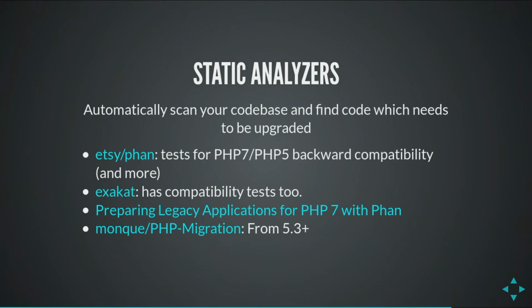I mentioned Etsy Fan. There's a cool suite of tools called static analyzers. They can automatically scan your codebase and find code which needs to be upgraded. They do way more than this. One of my slides was going to be, I'll just run Etsy Fan on my Drupal 7 site and show the errors. And it just yelled at me about undeclared functions that I was calling and wrong parameter order, so it wasn't worth it.